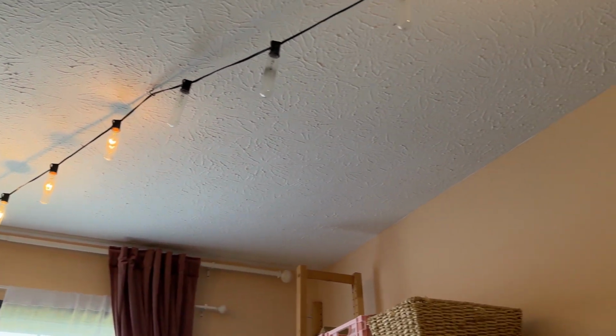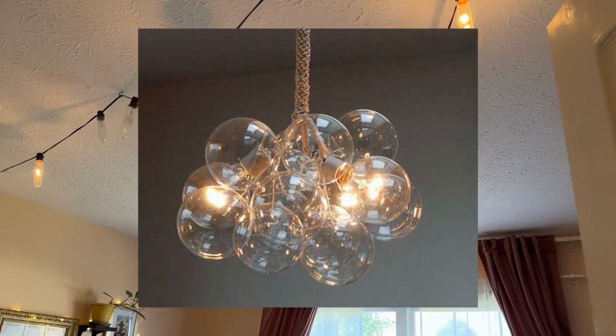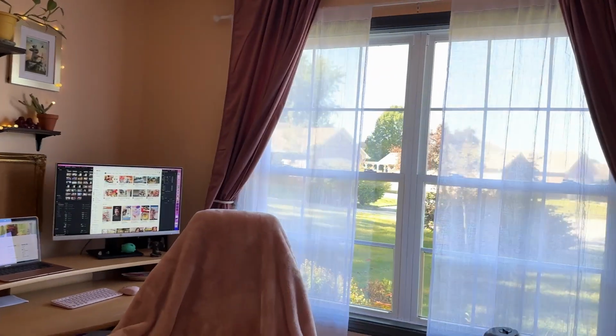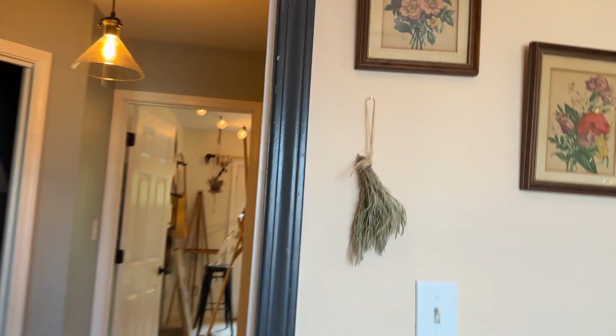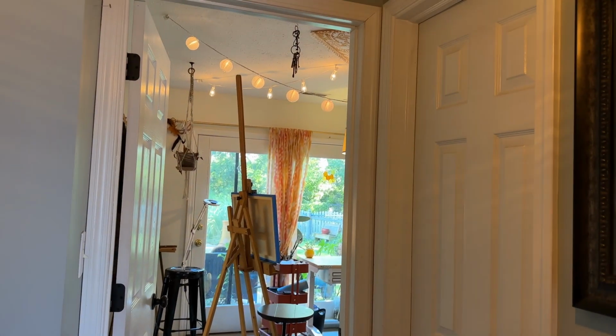They burn out quickly, so I want to make some of those glass bubble lights. Have you seen those where people use glass ornaments? I want to do that and make a little chandelier and hang it from here since I don't have a ceiling light. But all in all, I really love this space. It feels so much better. I can't wait to get more artwork on the walls. I'm able to use more vertical storage because I was so restricted before. So I'm really loving it. And again, there's my laundry room. There's my art studio, which is super amazing.